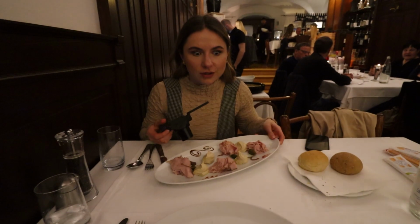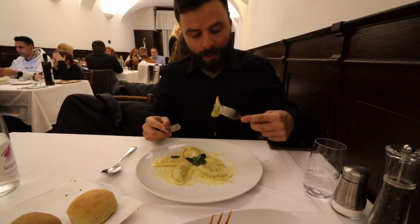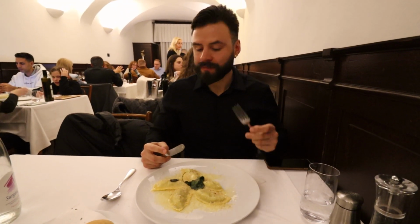Wow, this ravioli looks amazing. It certainly was. This large ravioli filled with spinach and ricotta, with melted butter, sage, and parmesan cheese. Oh yeah, the pasta is homemade. Need I say more?